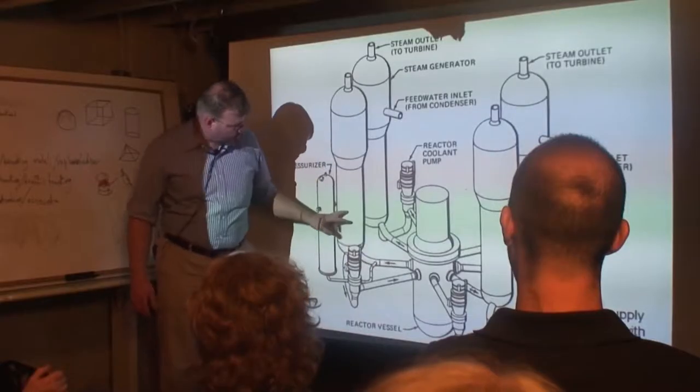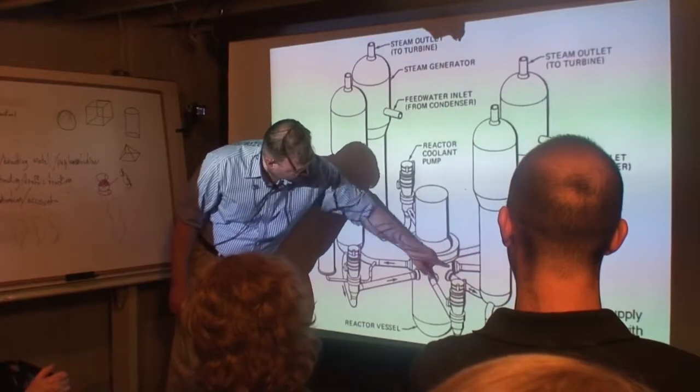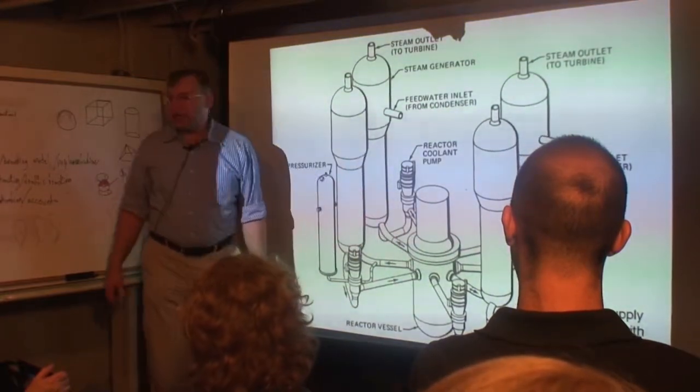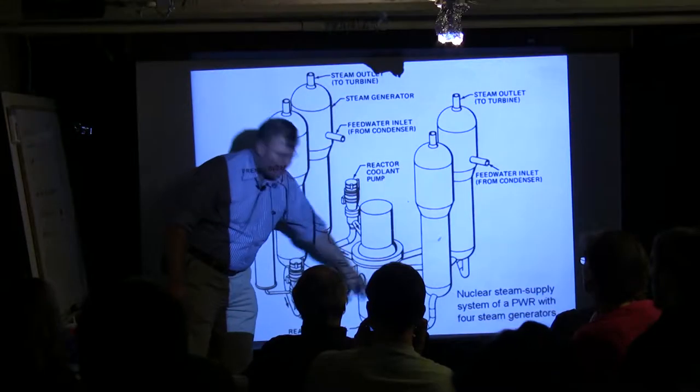Now, there are four of them. Look at that. 1, 2, 3, 4, 5, 6, 7, 8. Big pipes. The number one accident people worry about with this kind of reactor is what's called a double-ended pipe break. One of these eight pipes, for whatever reason, shears.